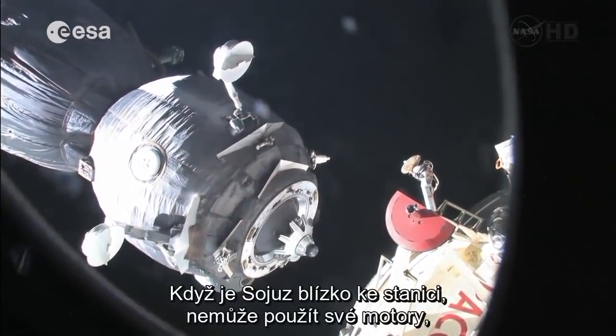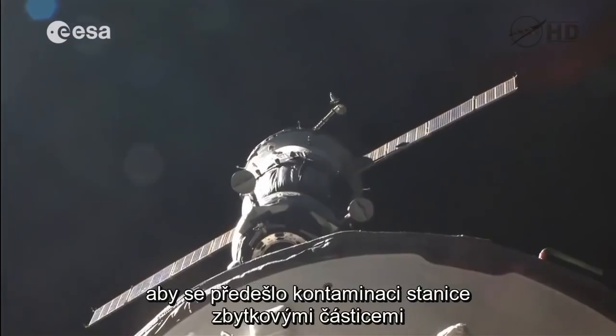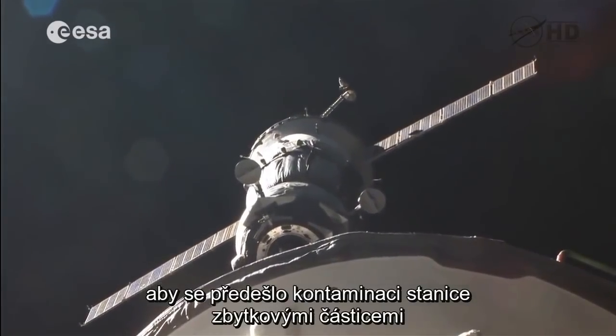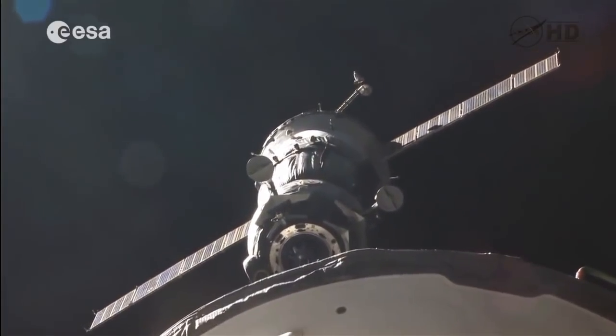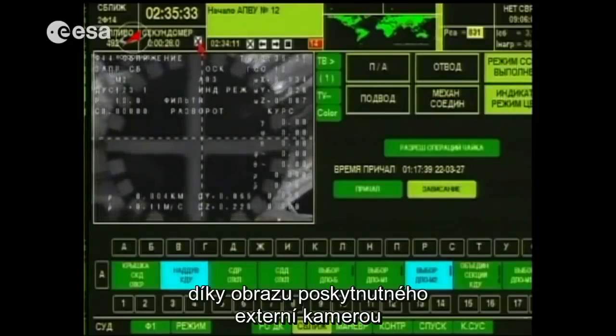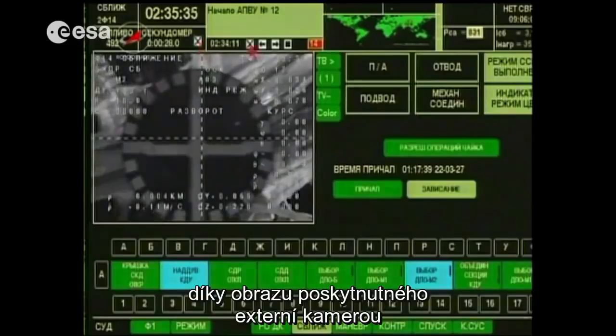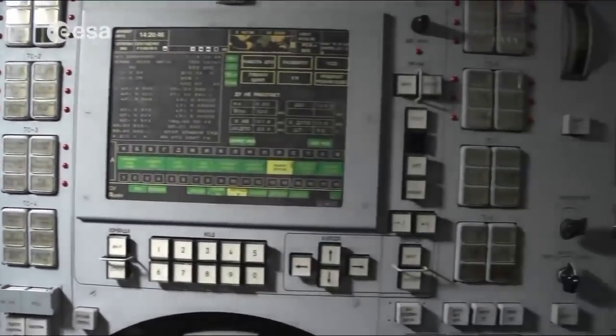Being so close to the station, the Soyuz propulsion system is inhibited in order to avoid contamination of the station with residual chemical dust produced by the Soyuz thrusters. The crew gets visual confirmation of the separation through the image provided by the external TV camera and also from indications displayed on their monitors.